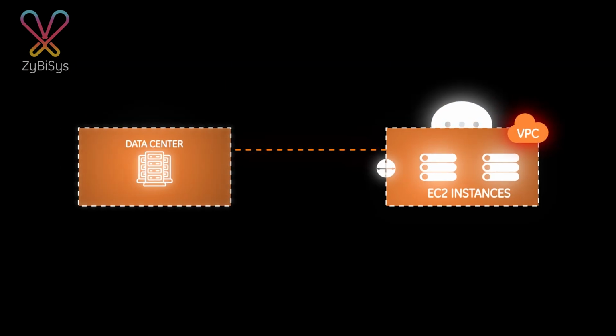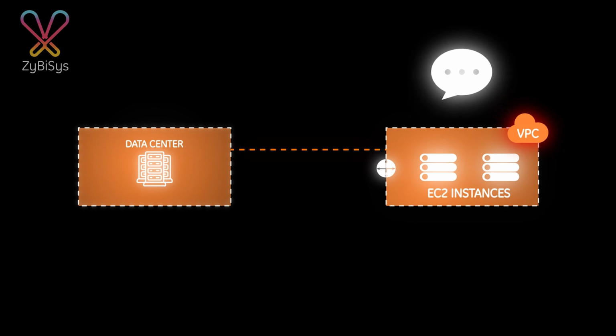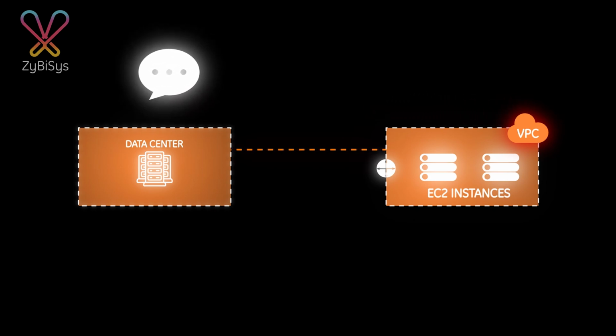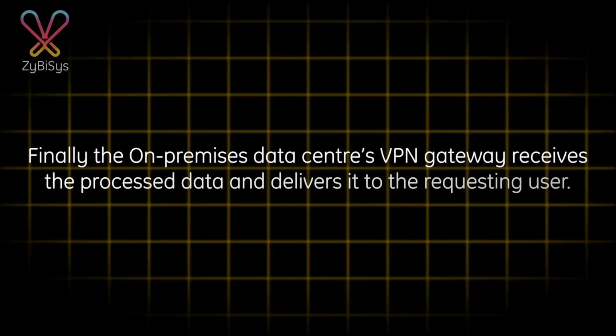The EC2 instance sends the data back through the AWS virtual private gateway, which then routes it back through the VPN connection to the on-premise data center. Finally, the on-premise data center's VPN gateway receives the processed data and delivers it to the requesting user.